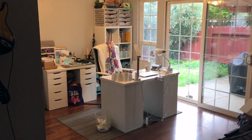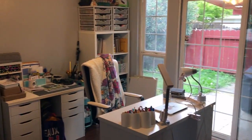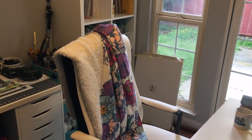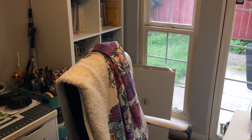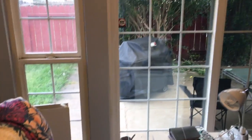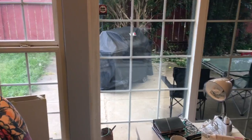So my new office area is currently in my living room. Technically, this is like the formal dining area, but instead of a dining room, we're doing this. You may notice that I have my EC blanket on my chair, which is an IKEA chair. I got the idea from Colleen, Seven's a Crowd on Instagram. She told me she keeps her Erin Condren throw on her chair in case she gets chilly. And with these windows here, it does get a little chilly over in this area.